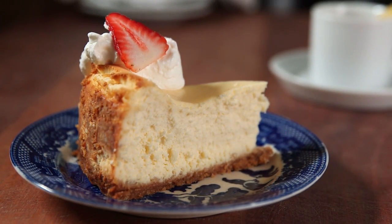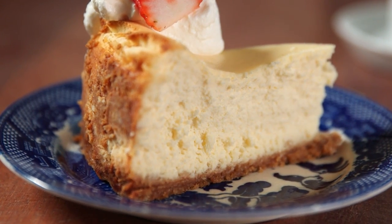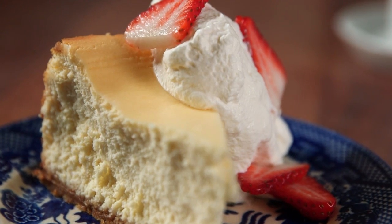It's so good. And just as good, if not better, is Nina's mom's cheesecake. The cheesecake is insane. My mom makes it. She has perfected this recipe over the years. It's the best cheesecake we've had, and I'm from New York.